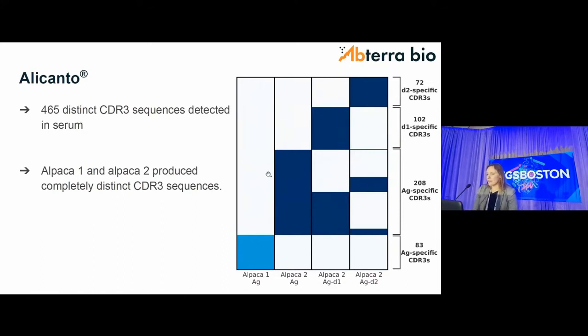Interestingly, we found a whole bunch of antibodies that didn't show up in the domain 1 or domain 2 specific purification, and we've since verified that those bind to cross-domain epitopes. So you wouldn't necessarily expect them to come out in any domain-specific purification. But the third interesting observation is that by doing domain-specific purification, we dug quite a bit deeper into the serum repertoire. For just domain 1, we found about 100 clones the first time, but then by doing that domain-specific purification, we found 100 new clones that we didn't find in the whole antigen purification.